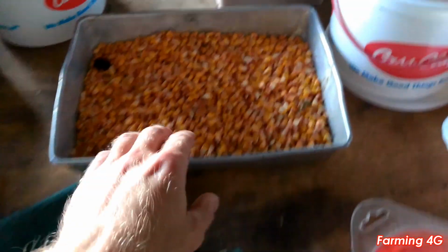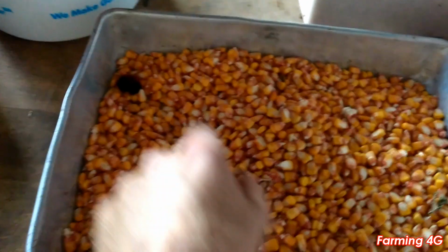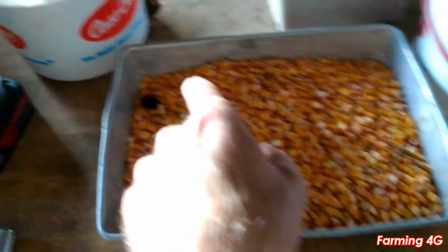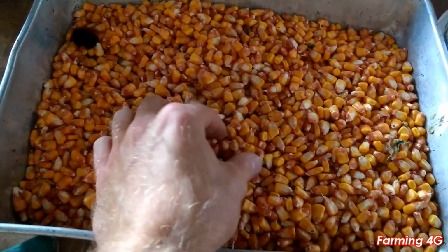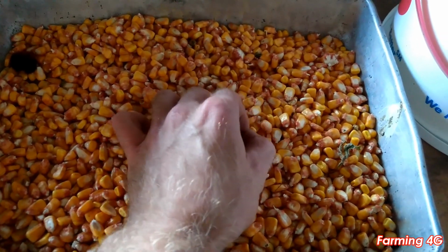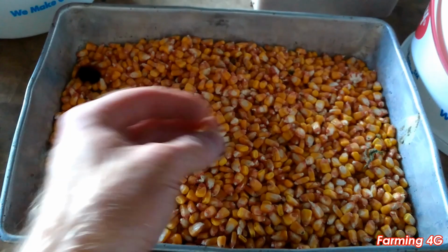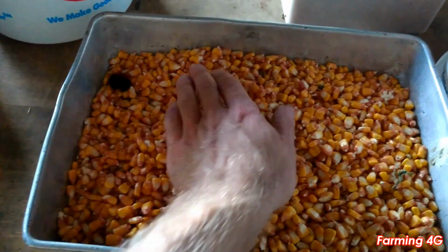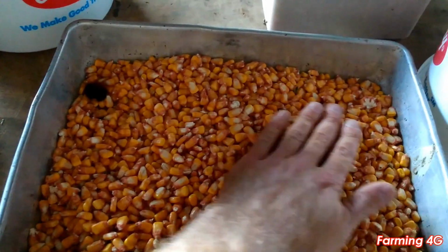Yeah, here's some corn here. Hey, caterpillar. I got a caterpillar. That's the guy I put in there yesterday. He was on the floor over here, and I put him in here. But yeah, we tested this corn yesterday. Anywhere from 30 to 35%. We took various cobs in different areas. And yeah, it's not right. It's getting there, but I don't know.